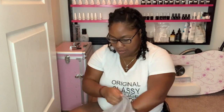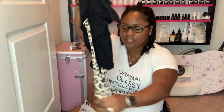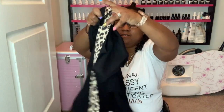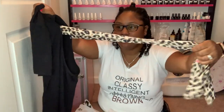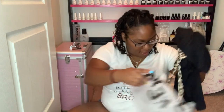Let's see. Oh, this was so cute. So, as you see that leopard detail, this is a cute little black V-neck. I can get it open for you. There we go. It's a cute little black V-neck, and it has a tie leopard too. Anywho, it's got the animal print tie, which is really cute. That material is really that soft cotton, so I'm liking that.